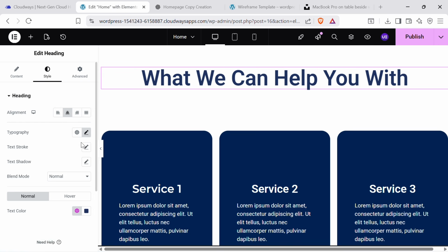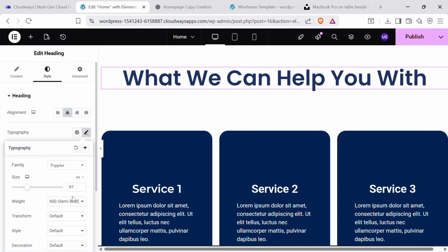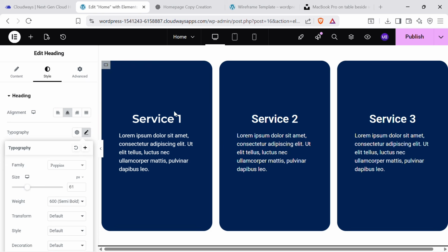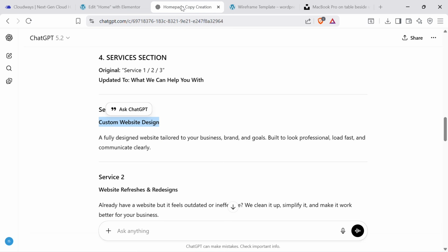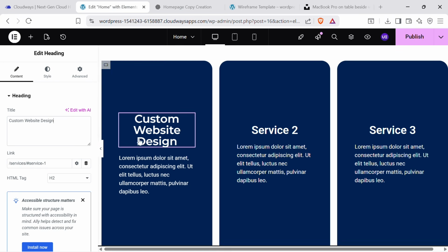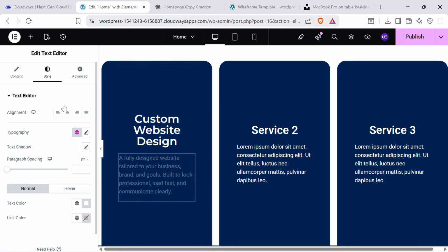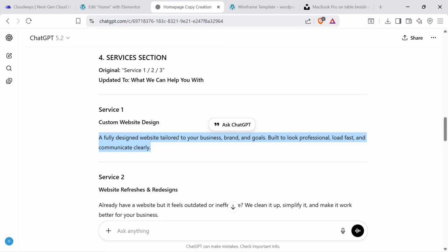Change it to Poppins. I'm not going to talk you through every single one, but we're showing you that there. And then I'll show you one service, what we do. So we just go copy here, custom web design, copy that, put that in there. Copy this one, put that in there, and that'll probably center that like that. And then we just go through and do that for each of our services like that.